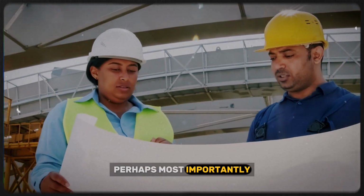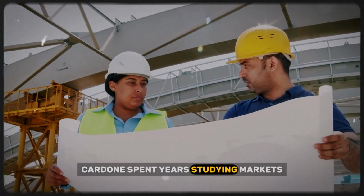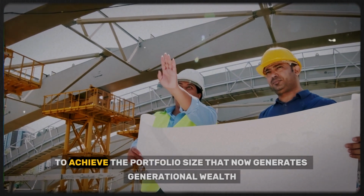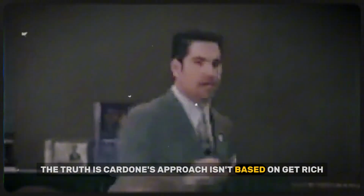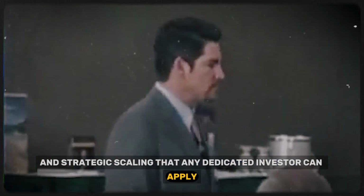Perhaps most importantly, recognize that building substantial wealth through real estate requires patience and scale. Cardone spent years studying markets before making his first major acquisition, and he consistently reinvested profits to achieve the portfolio size that now generates generational wealth. The truth is, Cardone's approach isn't based on get-rich-quick tactics or market timing luck. It's built on sound investment principles, operational excellence, and strategic scaling that any dedicated investor can apply, even if not at the same magnitude.